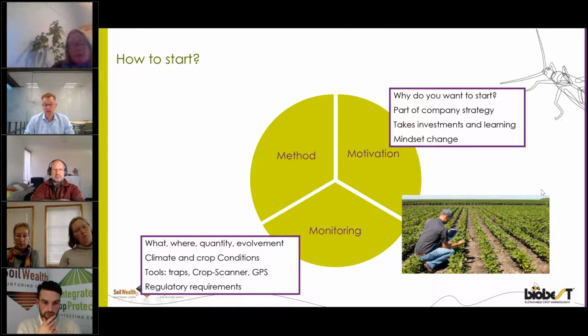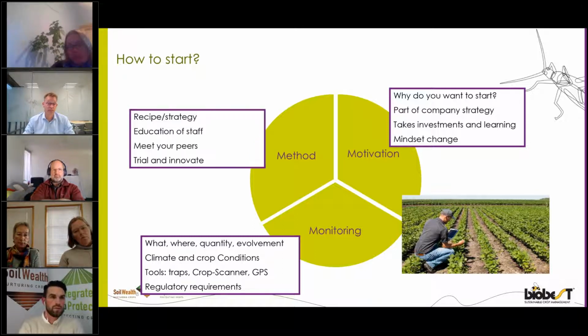Then monitoring, I think it will speak for itself: what do we have, where it is, quantity, involvement. Use the correct tools. We have a crop scanner developed especially for this, but also look not just at your pest, but also at regulatory requirements. So what's happening over there.